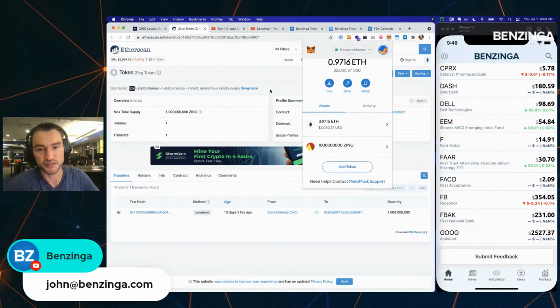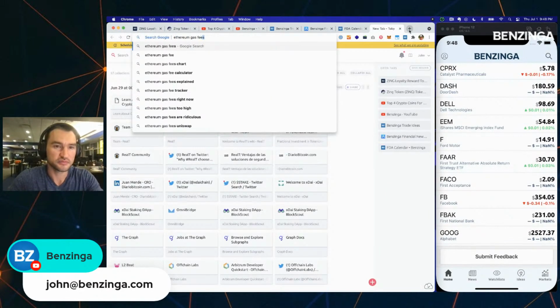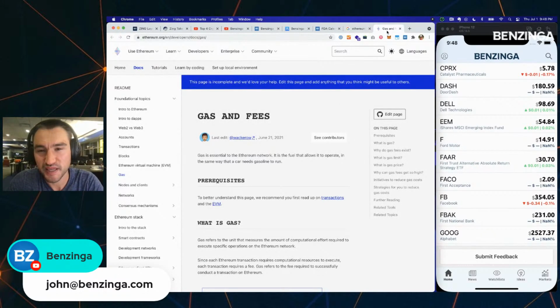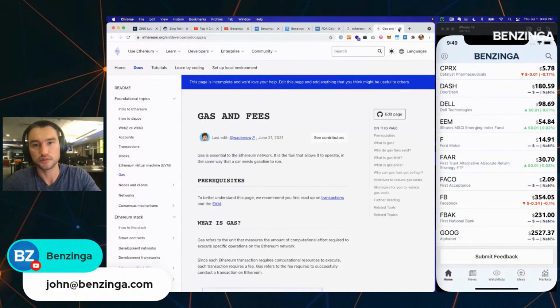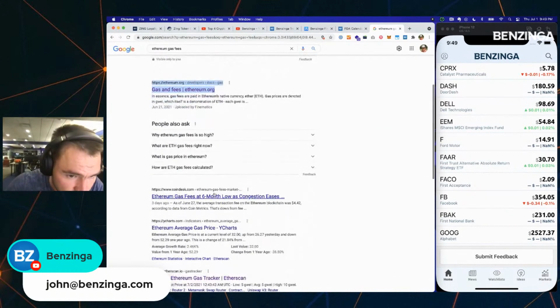And how we can actually launch this and make it cheap. If we launch this to the Ethereum net, it doesn't make sense to pay. Let's see what the gas fees are now. It doesn't make sense because I want people to tip Zing. If you have it in your wallet, you're going to actually have to send it, which is going to cost fees, which is going to discourage tipping. So I want to figure out a way where there are no fees, or very, very low fees. Ethereum gas fees.